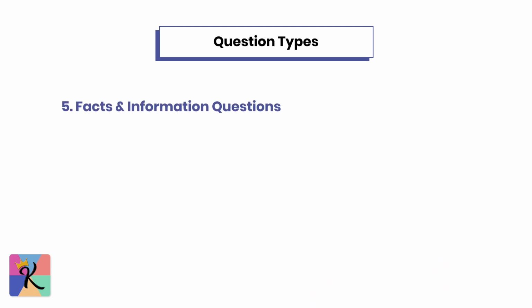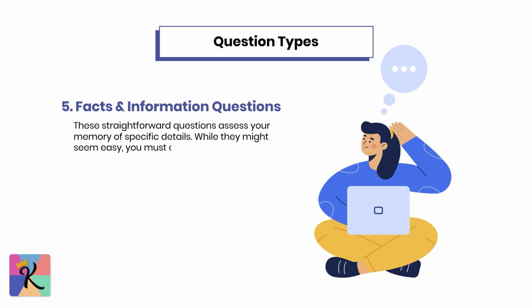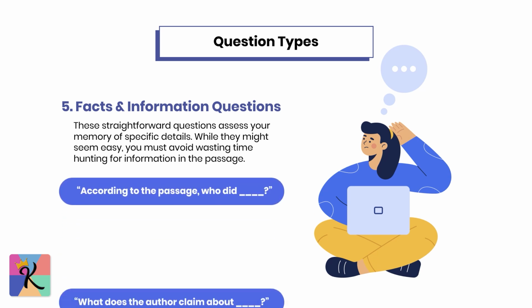5. Facts and information questions. These straightforward questions assess your memory of specific details. While they might seem easy, you must avoid wasting time hunting for information in the passage. According to the passage, who did?